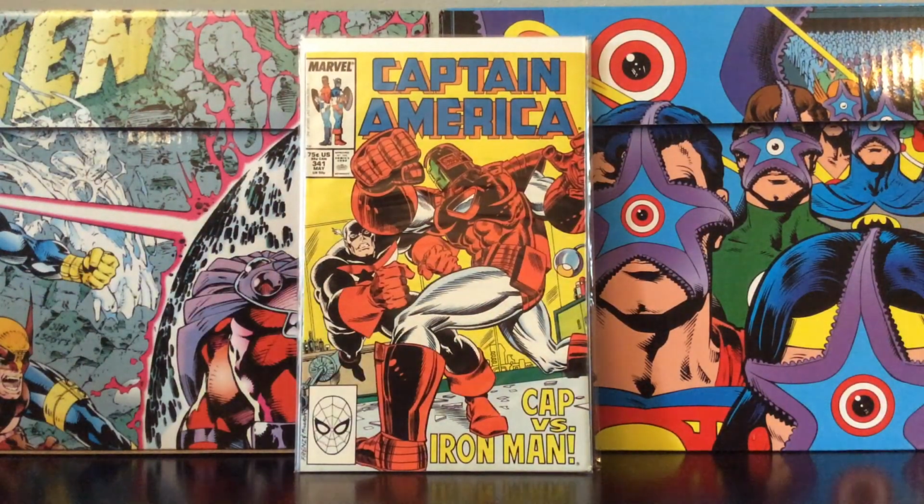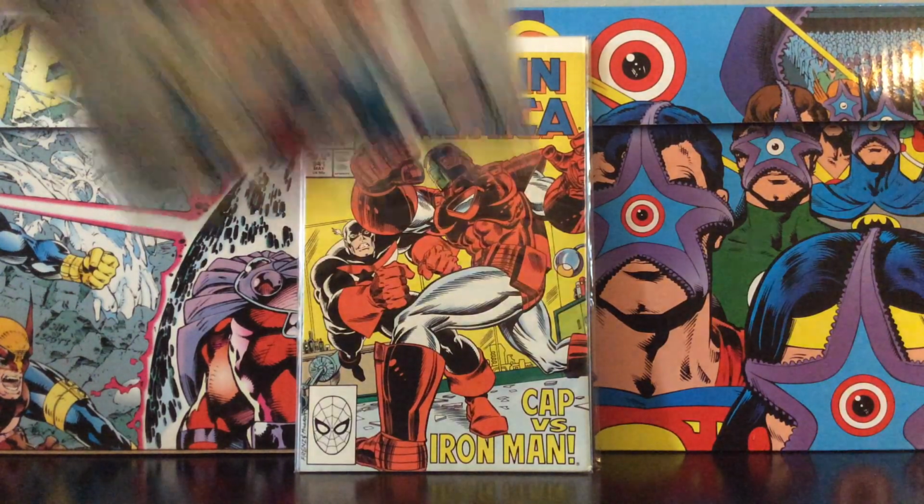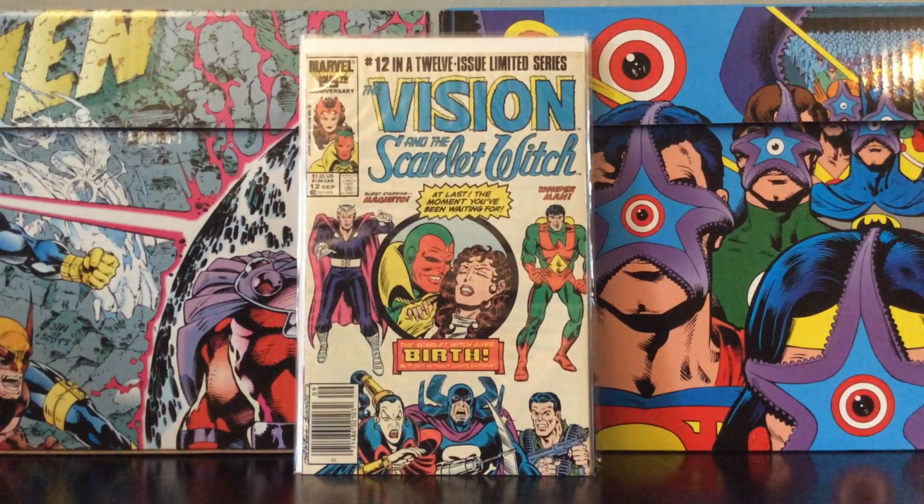Another former dollar bin book, Captain America number 341, first appearance of Battlestar, a.k.a. Lamar Hoskins, who will be appearing in the upcoming Falcon and Winter Soldier series, which I really look forward to. I hope it comes out this year. Another dollar bin book, Vision and the Scarlet Witch, number 12, from their, I believe, second miniseries, and this features the birth of the twins of the Vision and Scarlet Witch. Pretty cool.